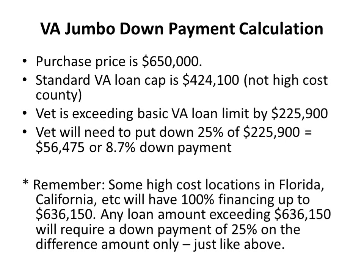VA jumbo down payment calculations. In this example, basically what home buyers want to remember is that any amount that they exceed the conforming loan limit, again, that's $424,100 in most of the United States, any amount that exceeds that, they will have to put down 25% of that amount. So in this example, we have a home buyer that's going to purchase this $650,000 house in a non-high-cost county where the loan cap is $424,100.